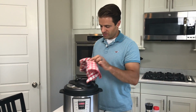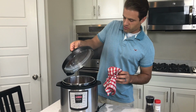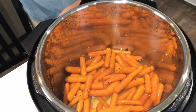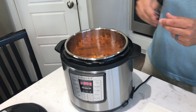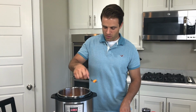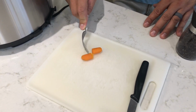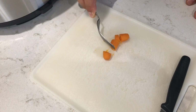And so we'll turn again, pop our lid off of there, moment of truth. Check that out, you guys, holy cow. So those are our steamed carrots. And so again, always the moment of truth. I don't know how this happens. I got out a knife, I'm not even going to need it. Look at that, you guys, perfectly steamed carrots.